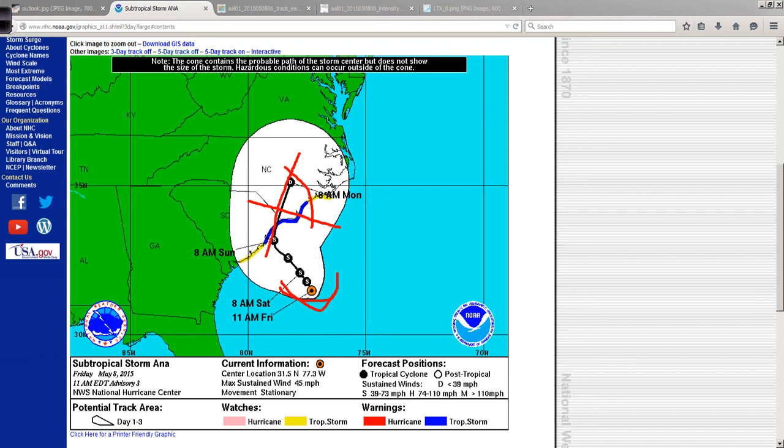And you can see that southeast North Carolina could be receiving the brunt of what this storm brings, which is maybe 50-mile-per-hour winds. That's the forecast, is for it to intensify up to about 50, and heavy rain possible. High surf along the coast, maybe some minor beach erosion, and that is about it.